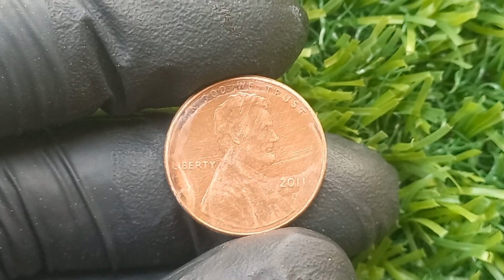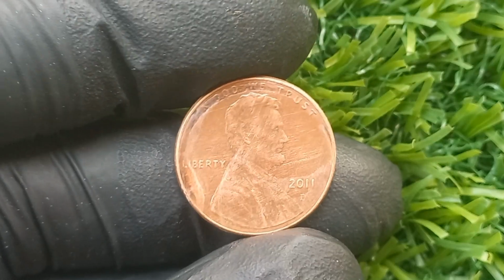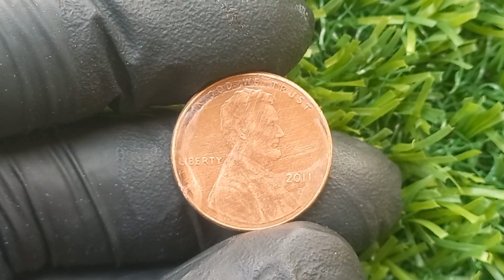The wealthy know how to spot opportunity, so don't just collect coins. Collect freedom. Collect choices. Collect the future. One cent at a time.